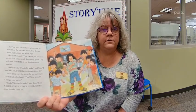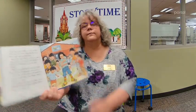After Tina wore her socks for 10 more days, the kids at school said, "Tina, what a smell! Shooey, change your socks." "Socks, socks, wonderful socks," said Tina. "I am never going to take them off." After Tina wore her socks for 10 more days, she's been wearing these socks for a month now.